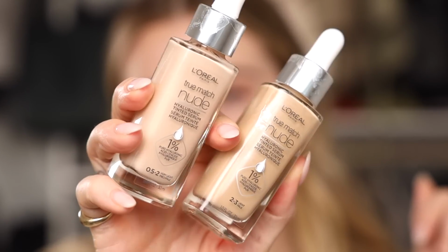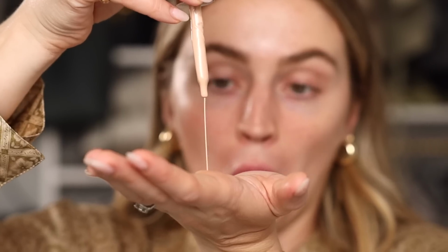Although this is technically a tinted serum. Allegedly there's some active hydrating skincare in here, and this is the new L'Oreal True Match Nude Hyaluronic Tinted Serum. I got two shades in these, the very light and the light, and I'm probably just gonna mix them together and see how it feels on the skin. A tinted serum, I feel like it's one of those products that can look very natural and very skin-like anyway, so I'm hoping it'll be okay. I hope that we'll be good to go without a primer, so let's just dive straight into this.